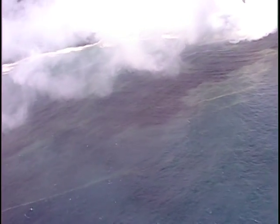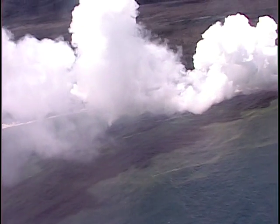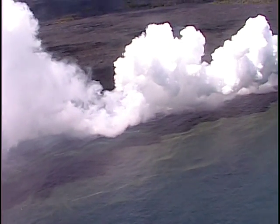Shoreline out here is a series of cliffs, and then coming out from the base of the cliff, you'll see low ground in the form of benches or shelves. Technically, they're called lava deltas. They're very, very unstable. The constant wave action beats on them. They break up and disappear without warning.